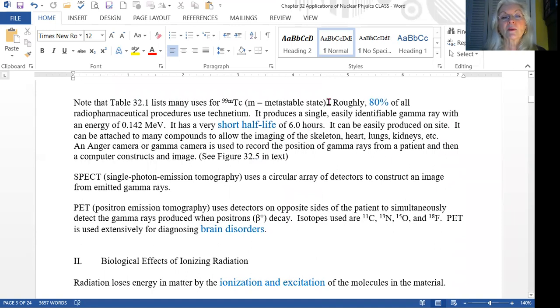So approximately 80% of all radiopharmaceutical procedures use technetium. What's really neat about this is it produces a single, easily identifiable gamma ray, and that means you won't confuse it with anything else. It also has a very short half-life, only approximately 6 hours. This is really important because when you introduce something that's radioactive into the human body, you don't want it to be there for very long. So that short half-life means it can come in, do its job, and then be gone.